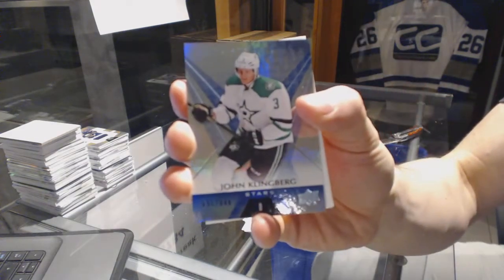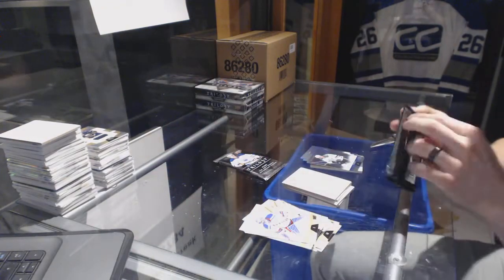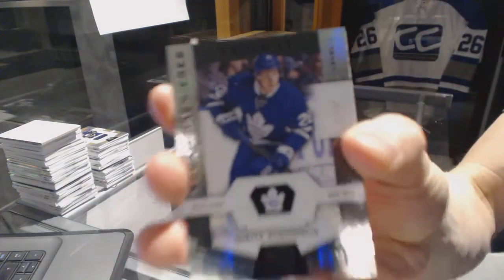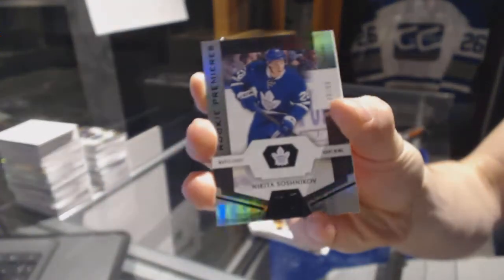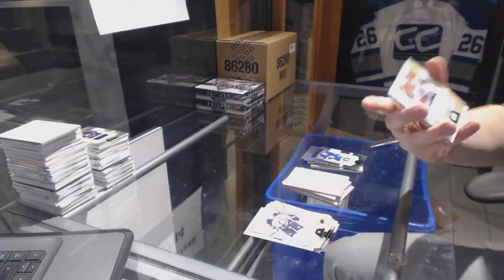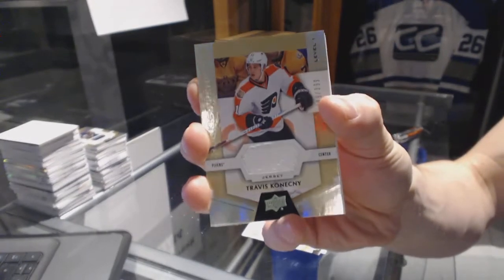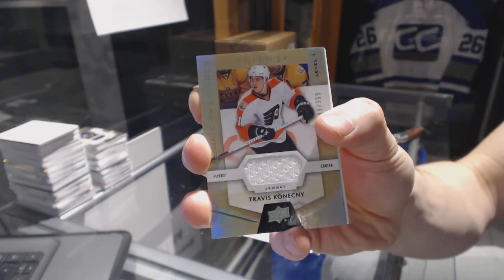Rainbow blue number to 849 for the Dallas Stars, John Klingberg. Rainbow black rookie number to 99 for the Toronto Maple Leafs, Nikita Soshnikov. And we've got a rookie jersey number to 399 for the Philadelphia Flyers, Travis Konechny.